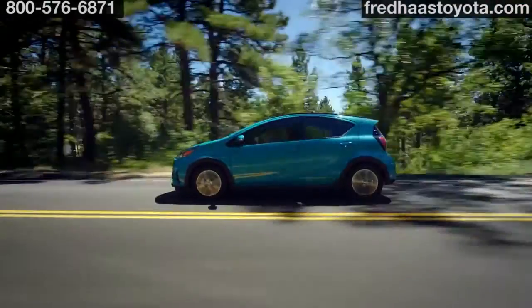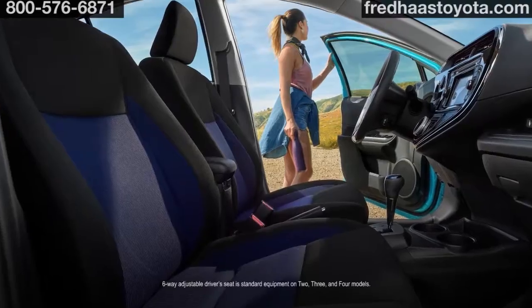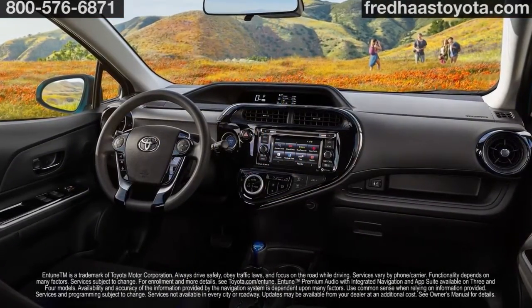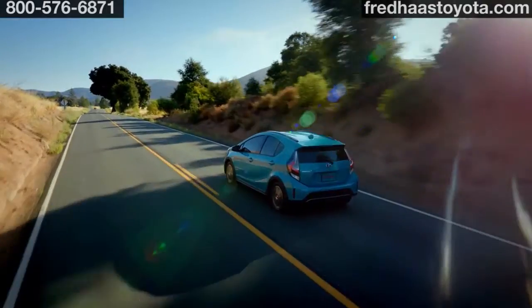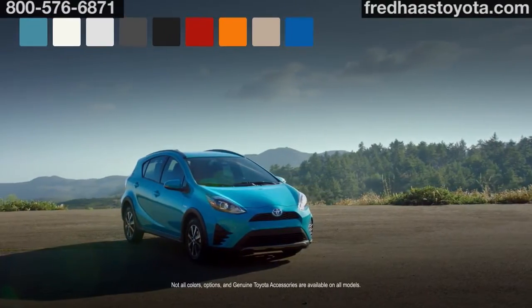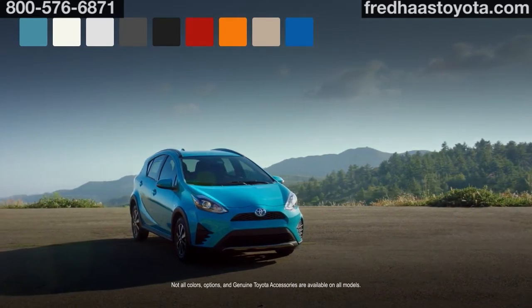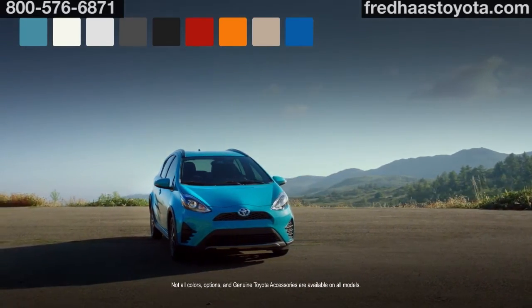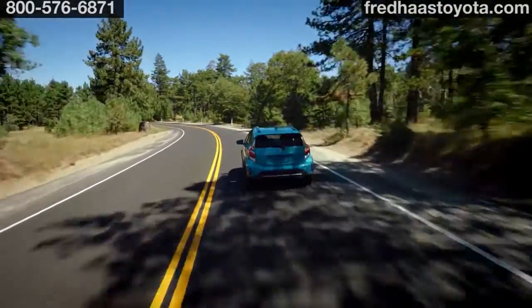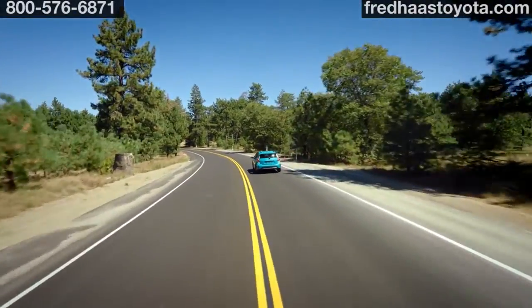You won't have to choose between efficiency and comfort. With its available 6-way adjustable driver's seat and tuned premium audio with integrated navigation, moonroof, and more, you and your friends might enjoy the journey more than the destination. Choose from a variety of colors, options, and genuine Toyota accessories and build a Prius C that's all yours. Fun and efficiency. With your Toyota Prius C, it's easy to have both.